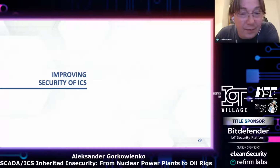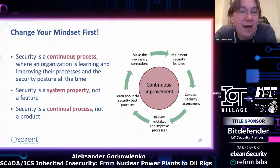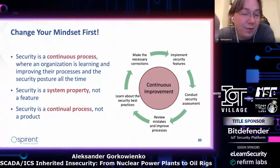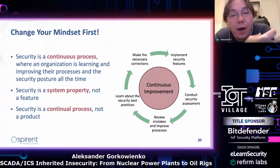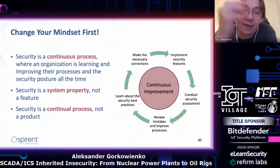So now let's think about how we can improve security of ICS. That's quite an interesting thing, because I would probably recommend starting from changing your mindset. Thinking, oh yeah, we ask some guys to come and do some tests, and this will be enough, is a bad idea. Because security is a process, right? It's not a one-time event. And someone said that security is a system property, not a feature. So to me, it's very important to understand that it requires continuous improvement, continuous refining and learning from mistakes.